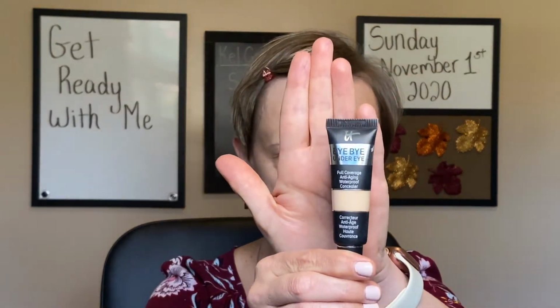The concealer I'm going to be using today is this one from IT Cosmetics. And again, this is the one that has the long name. This is the IT Bye Bye Under Eye Full Coverage Anti-Aging Waterproof Concealer. All of that. Again, I just use a tiny, tiny little dab of this. Let me put it out on my pinky and I'll show you literally. That's it. That's all I use.